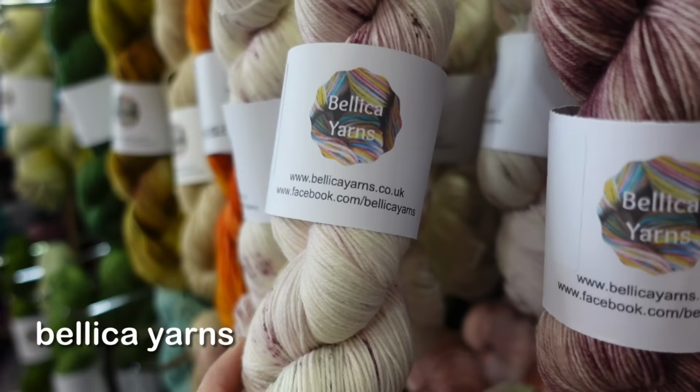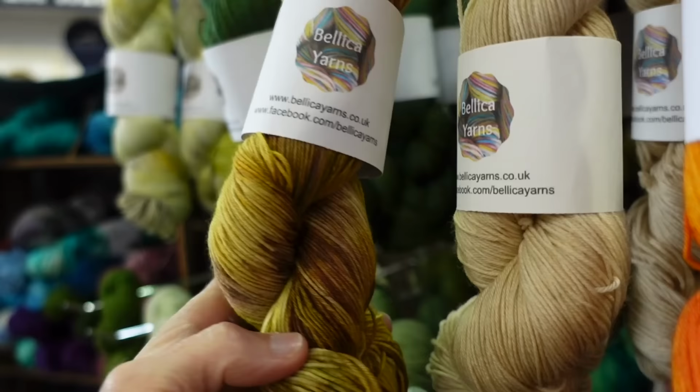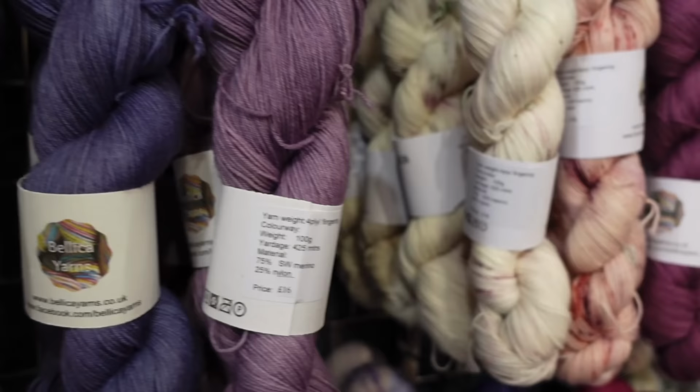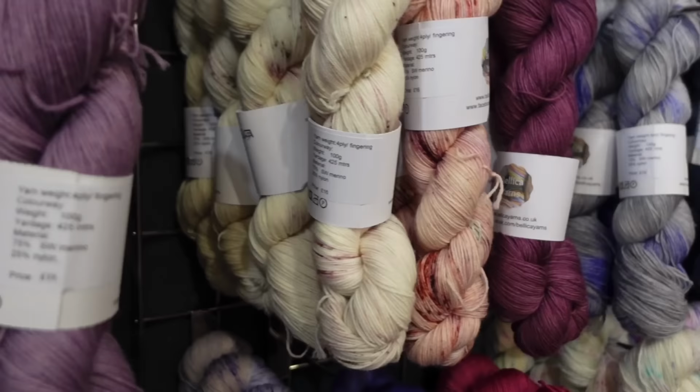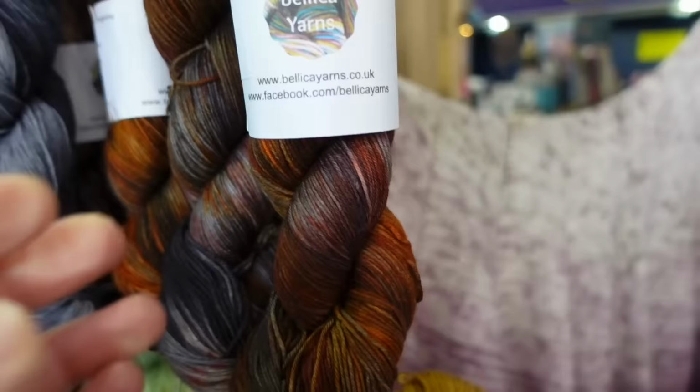And our last stop of the day and of the weekend was Bellica Yarns, who is Laura, and she was so lovely to talk to, and she actually stopped us as we were walking past, as she had heard rumours there was a lady walking around with a gorgeous crochet top on, and that was Sarah, who I was walking with. And the top she was wearing, I didn't actually film, stupidly, but it's the Amma top, and I'll link the pattern underneath.